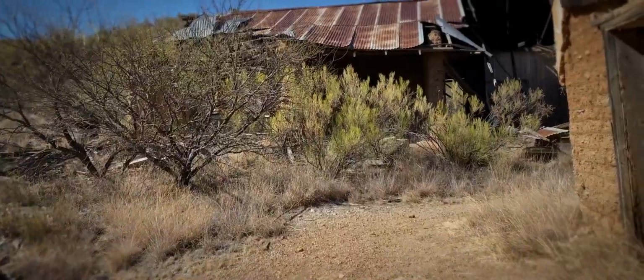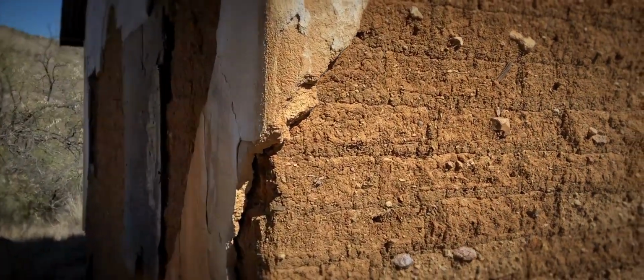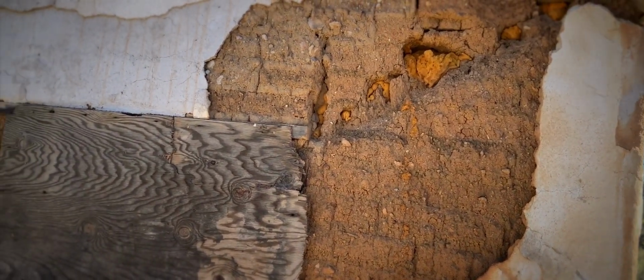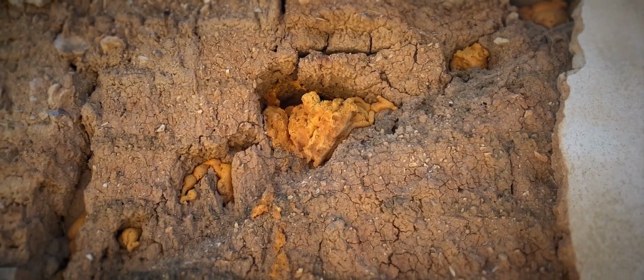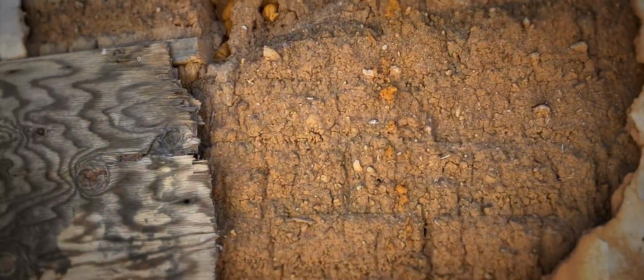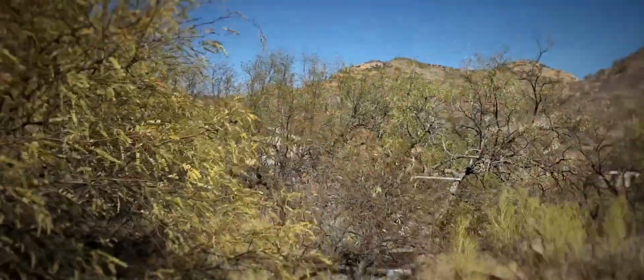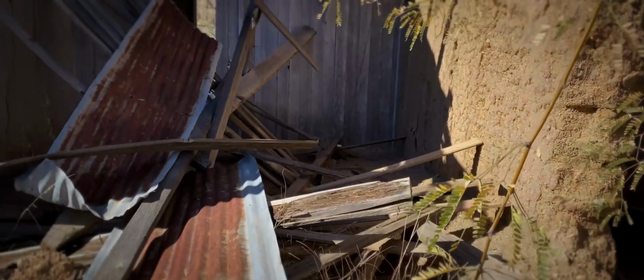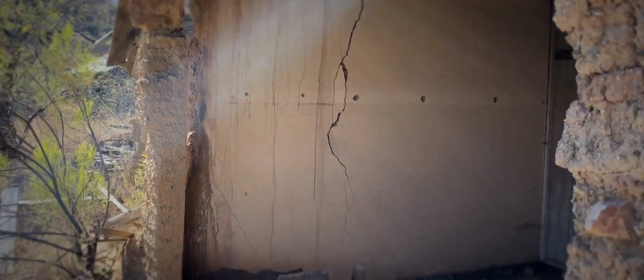Let's go see what this building is over here. And again, the old adobe brickwork here. And it looks like somebody has attempted to do some repair work by putting some spray foam in there. Not the best idea. Well, so you can see it falls out. Doesn't do much. Yeah, this one looks like it's a little bit too far gone. Look at the massive cracks in the concrete there and in the adobes.